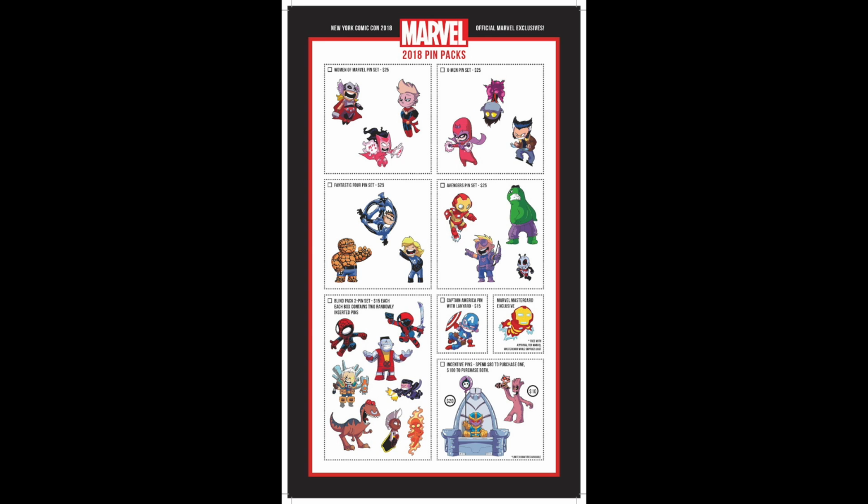And then there's also the incentive pins. If you spend $80, you can get one. It's like a Groot pin. And then if you spend $100, you can get a nice size looking Thanos pin. Lots of options for Marvel collectors coming out. I actually already have a little bit of a Groot and Thanos collection, but there's a lot of opportunities to expand into that even more with these New York Comic Con releases and then the fig pins and stuff. Oh yeah, fig pins. Those pins are great. Lots of opportunities to grow your Marvel collections.